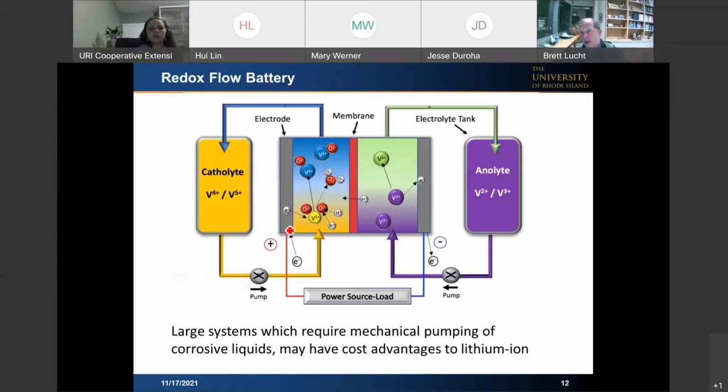And then finally, I'll bring up another topic in terms of battery storage for large grid scale systems, which is the Redox flow battery. And this is, I think, probably the next generation of battery systems. It has its own sets of problems, but it may be lower cost.